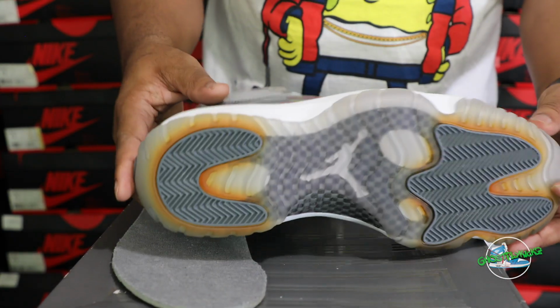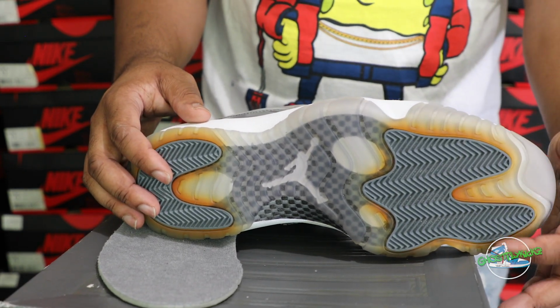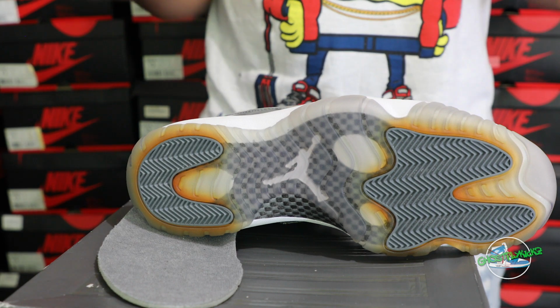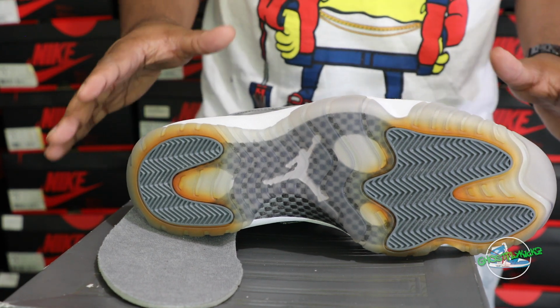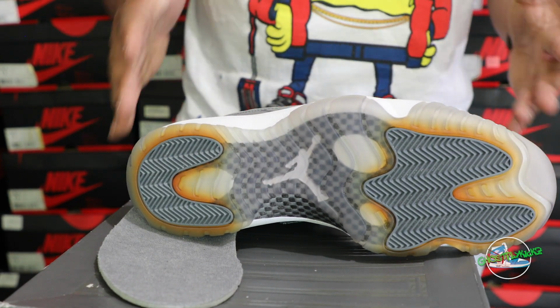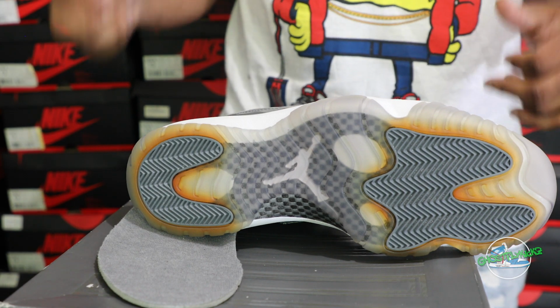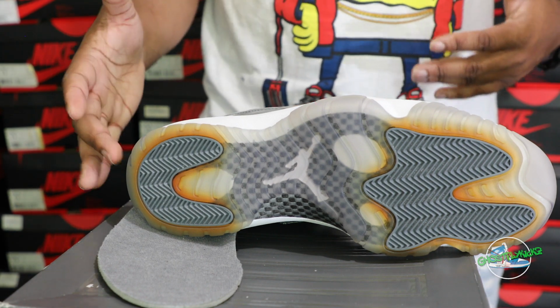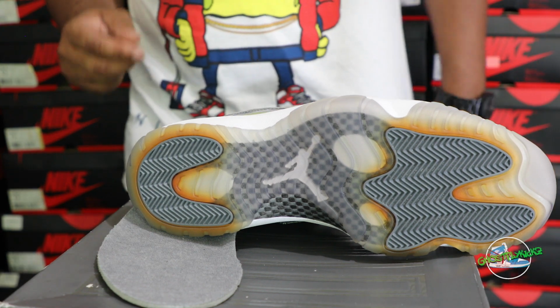But if you look around the pods here, you can see that yellowing has started to occur. And this is natural. This is very, very natural. Any shoe, especially a clear icy outsole with something like this indented that's been around this long, should have yellowing. If you find a pair of Cool Gray 11s that have not yellowed in the slightest, I would be very, very cautious if I were you.